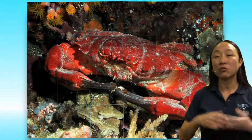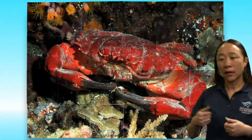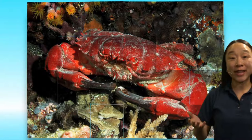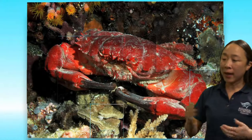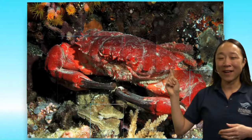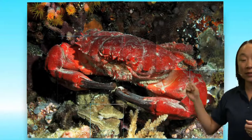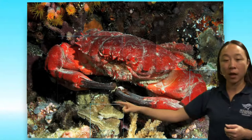What are some things that you noticed that made you think that this was a crab? Oh, great. We have Edward saying claws. Jacob from Twin Lakes Elementary thought that this was a crab too. So great guesses, everybody. This is definitely a crab. So we see some claws here.